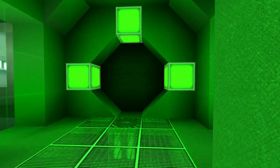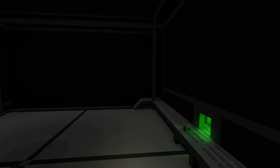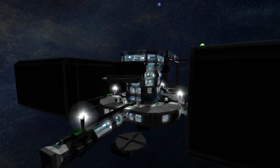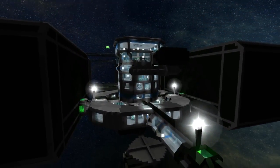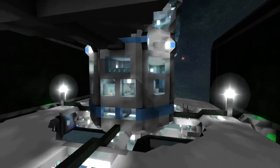Okay. So, real quick, we will throw down a build block, and I'll go over my little rating of the interior, exterior, and overall effectiveness of this station. So, the first thing I would like to say is that I really love the center section. It's really well done. It's the best part of this station. You've got all these really nice glass windows. Gives a feeling of elegance.